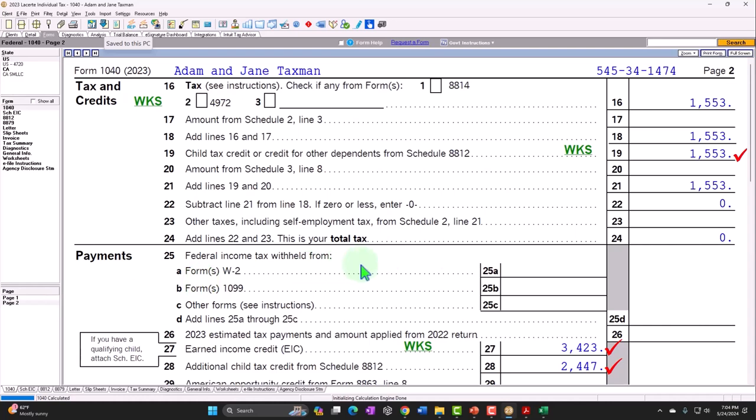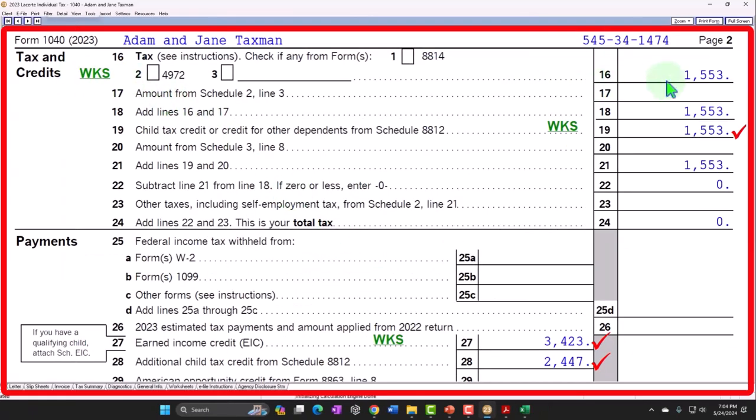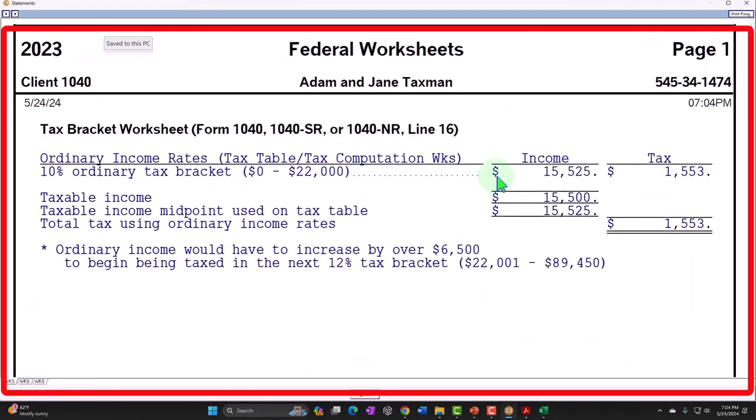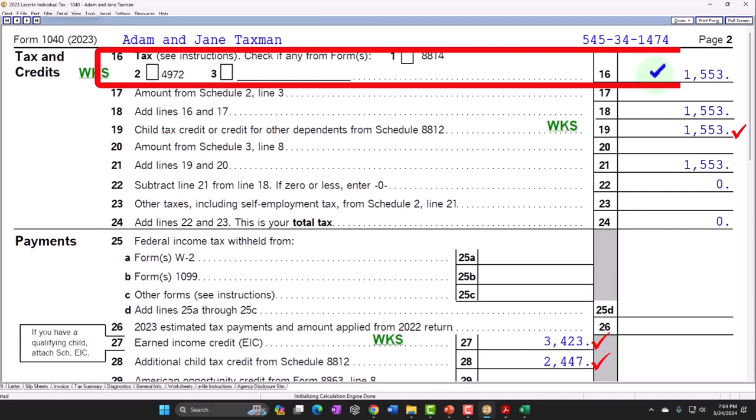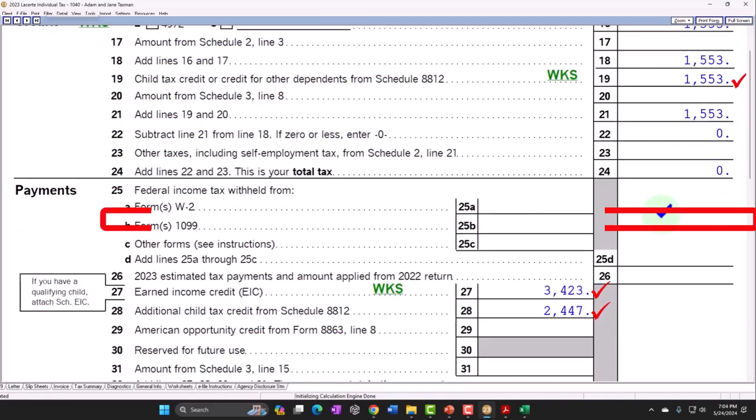And then on page two, we've got the tax calculation at the 1,553. Again, more favorable tax tables in that they doubled the tax tables, in essence, assuming that it's possible for the two people to have exactly the same income instead of having a one-income household. So then the child tax credit is at the $1,553 because that's the amount that's going to cover of the $2,000, bringing the tax down to zero.